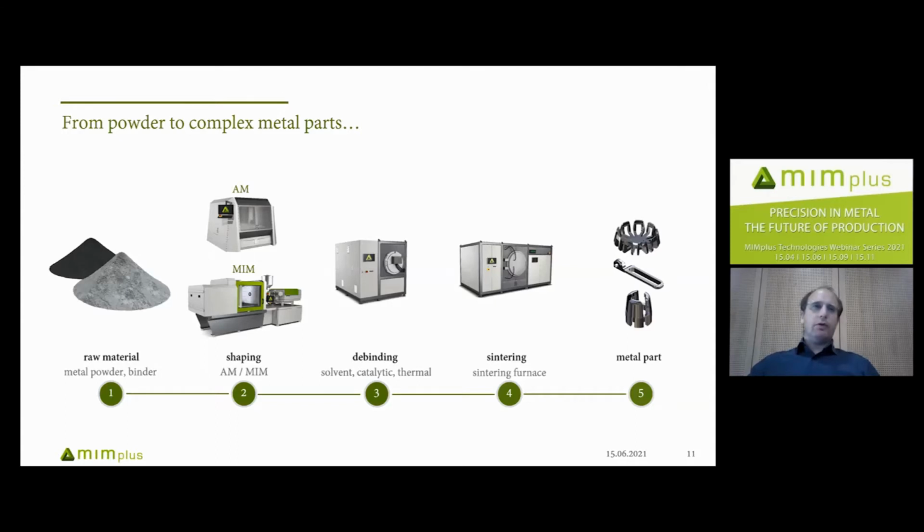After having the shape, which we call the green part, a mixture of binder and metal powder, we have some process steps to remove the binder and to get a metal part out of the powder. First step is debinding, which means most of the binder will be removed. After that, during sintering, the rest of the binder will be removed and the powder sinters together, and by shrinking around 20%, you will reach a nearly closed metal part.